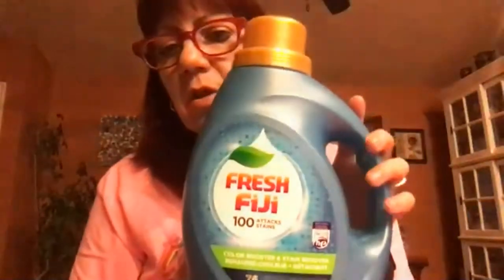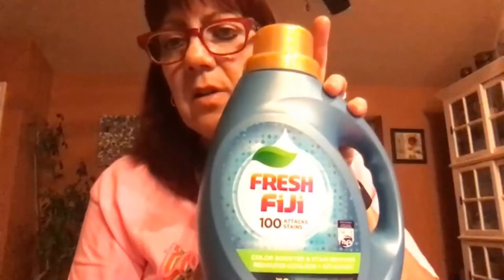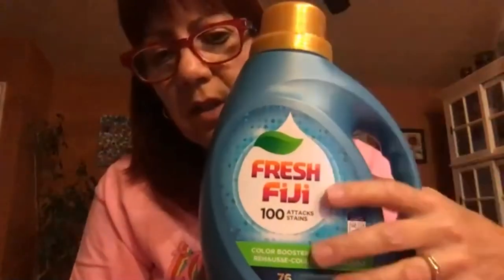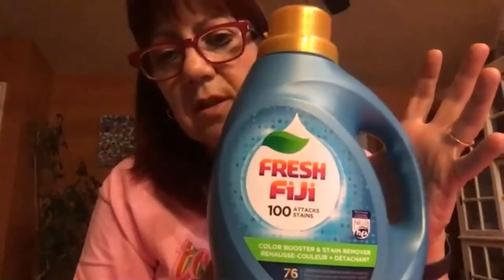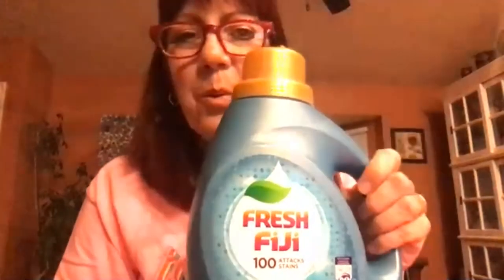So here's one of the things. It's not in the brochure. This is Fresh Fiji liquid laundry soap. There's actually three kinds of soap. This one is a color, see the green banner down there? It's a color booster and stain remover. It really works. And I'll tell you how well it works. Earlier today, I had a black shirt on.